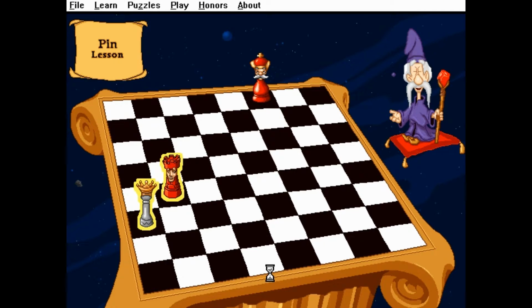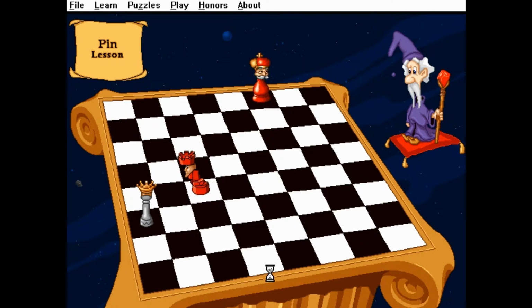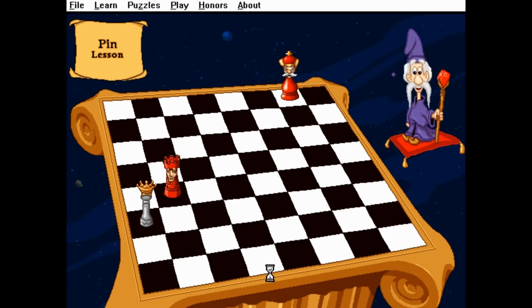Your queen has pinned the red rook in place. The rook cannot move because he would expose his king. So he must do his noble duty of standing guard as his king escapes. And then your queen can go ahead and capture the red rook. Poor rook. He was in the right place, but at the wrong time.